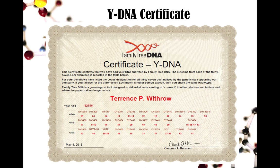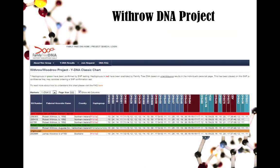This is what you'll receive when you do a DNA test, a certificate that looks like this. It has different markers that are tested and then a value for each marker. But it doesn't really derive information until you're able to compare it to others with the same surname. This particular surname originates in Northern Ireland, where his ancestor comes from. At Family Tree DNA, they have what are called surname projects that you can add your results to for free. Most surnames do have a project, not all, but most do, it seems.